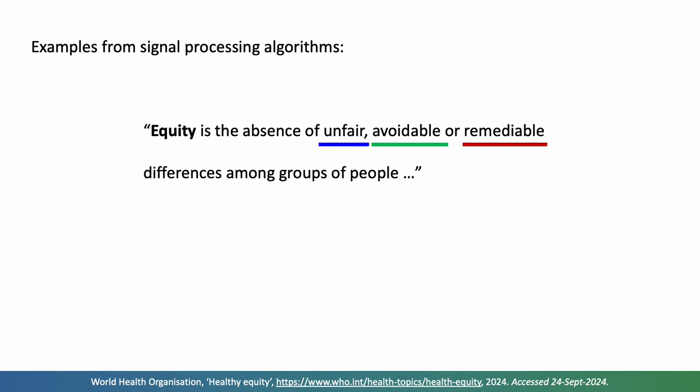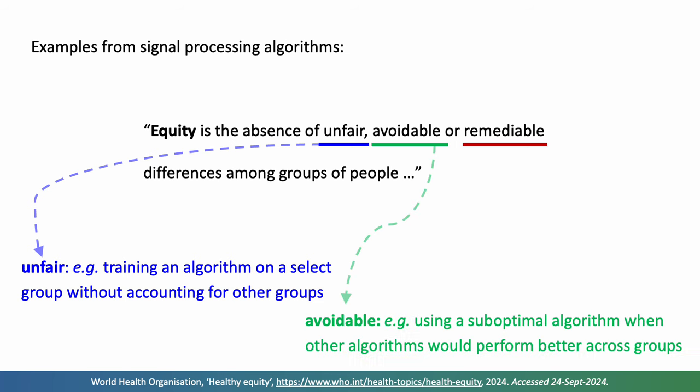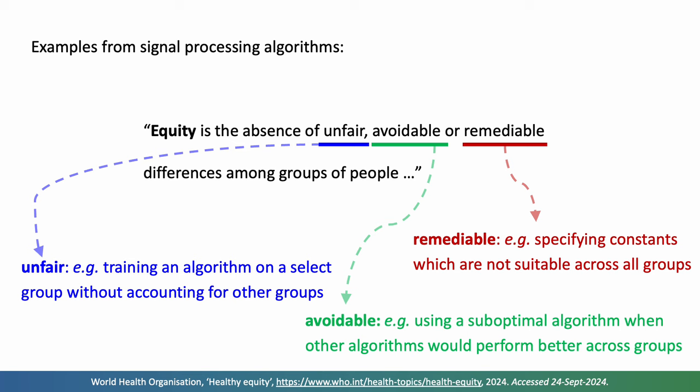When we think about photoplethysmography signal processing, we can think of examples of how inequity might appear. So perhaps unfairness might be due to training an algorithm on a select group without accounting for other groups. Perhaps we could avoid using a suboptimal algorithm when other algorithms would perform better across groups. And maybe an example of a remediable situation is specifying constants in an algorithm which are not suitable across all groups.